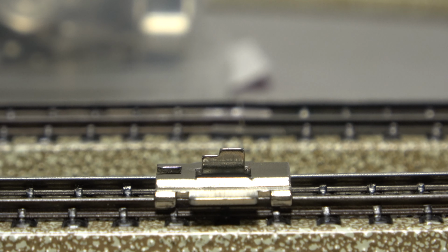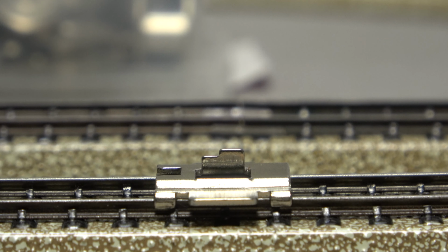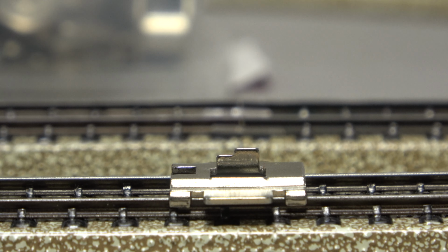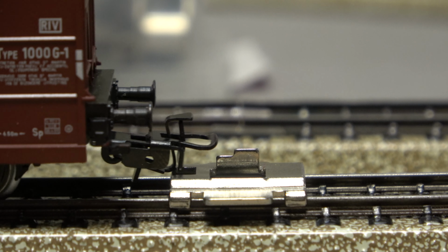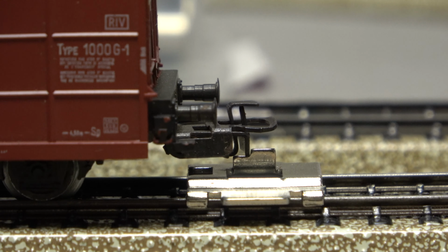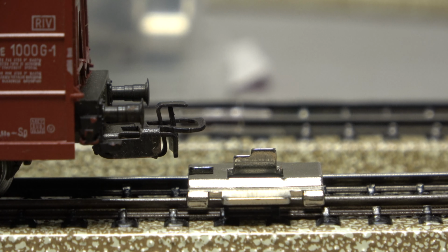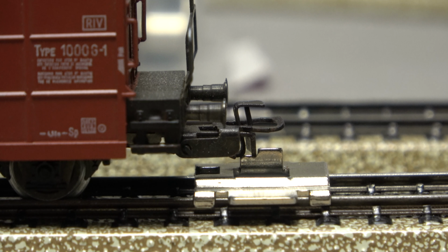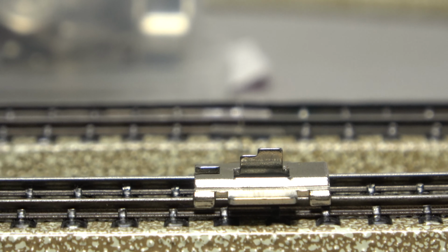Let's check the first coach. So I've put the coupling gauge on the track, pushed the wagon against it, and indeed, we have a first coupling which is really out of shape. Now let's check the other side. This one is better, but it's not right. Okay, let's check another car. The first side is okay, and the other side too. So I'm going to use this car as a reference to adjust all the others.